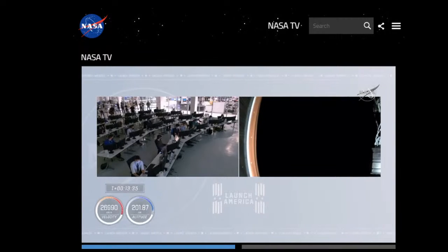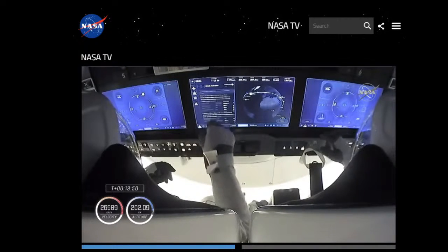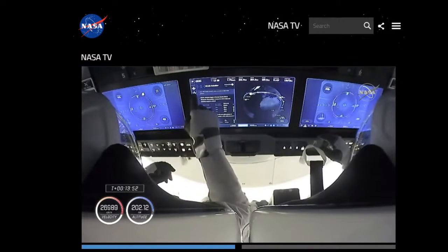Dragon SpaceX, we see nominal service section Draco checkouts and the humidifier activation. And SpaceX, this is Dragon. We copy all and we see the same. Confirmation from teams on the ground and the crew.